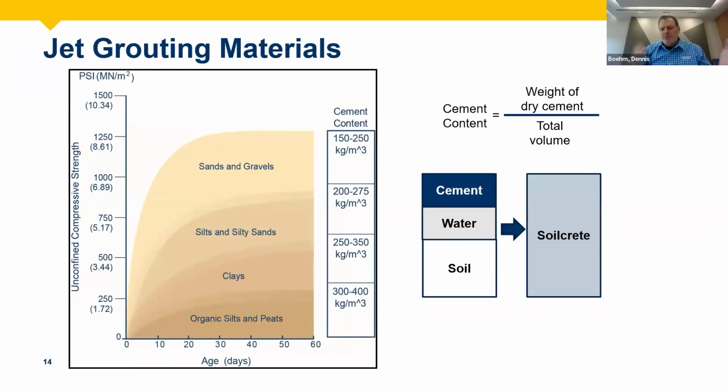So we touched on cement, volume, and erosion. The soilcrete is a combination of the binder or cement we're using, the water in the binder slurry plus the groundwater, and the soil in place. Soil takes up anywhere from 50 to 70% of this volume, so the existing soil has a big impact on the strength we can get. You can see typical ranges for different soil types and different binder or cement contents, and the strengths we expect to get. Sands and gravels will give you the highest strengths, and clays and other cohesive materials will give you lower strength. If you're in clays, you want a design strength probably in the 200 PSI max range, just to give you an idea.